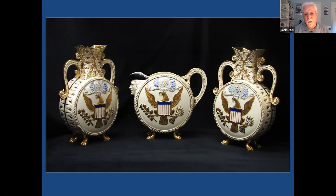And as you look at this, what you can see is they're built around the basic design of what they believed to be the canteen of a Continental soldier. So you have the Great Seal of the United States in the center, a lot of ruffles and flourishes with gilding. And of course, if you look at the picture in the center, the spout is a Continental soldier with a tricorn hat. If you look at a reverse photo of these three pieces, the other side, the center is in gold with a white relief.